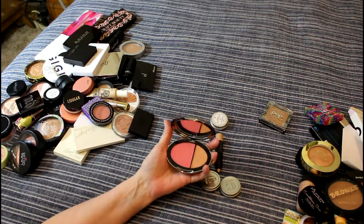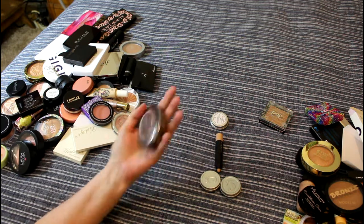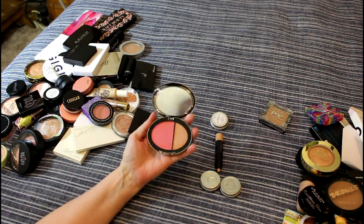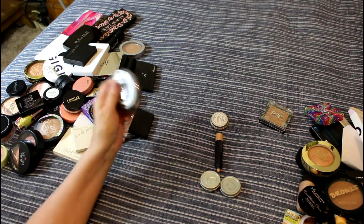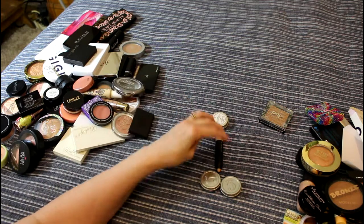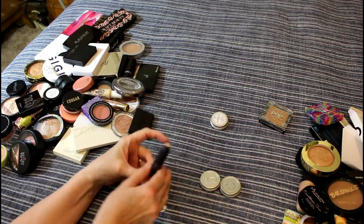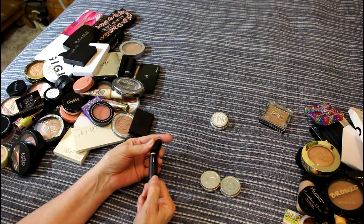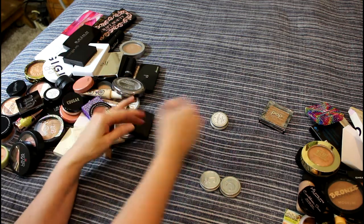It's a cream blush though, so I would have to use, oh, and the bronzer's like, holy crap. Look at that bronzer. It could knock your freaking eye out. But I like the blush in here, and so I'm gonna use up that blush. Oh, Trestique, love everything by Trestique, but this highlighter is awesome, like really totally awesome.